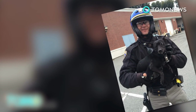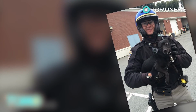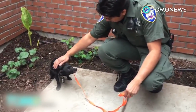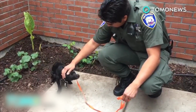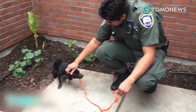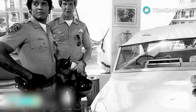But the fun couldn't last forever, and eventually the officers were able to safely nab the little guy and get him to safety. CHP San Francisco has since posted photos and video of the pooch, attempting to reunite him with his owners. Until his guardians come and claim him, they've nicknamed him Ponch, after Erik Estrada's dreamy Frank Poncherello character on the hit show CHiPs. How fitting.